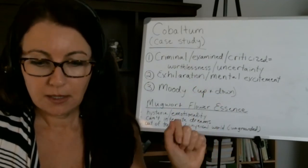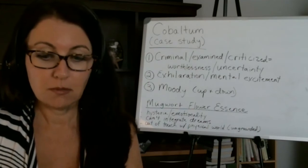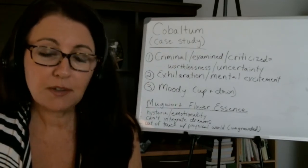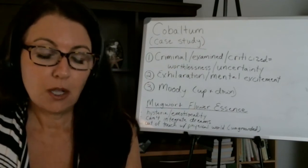So I had a case like this, and I did get permission from the mom, but I'm not going to give any identifying information about the case. So basically what the case features were, there was definitely worthlessness in the things that the person would say.